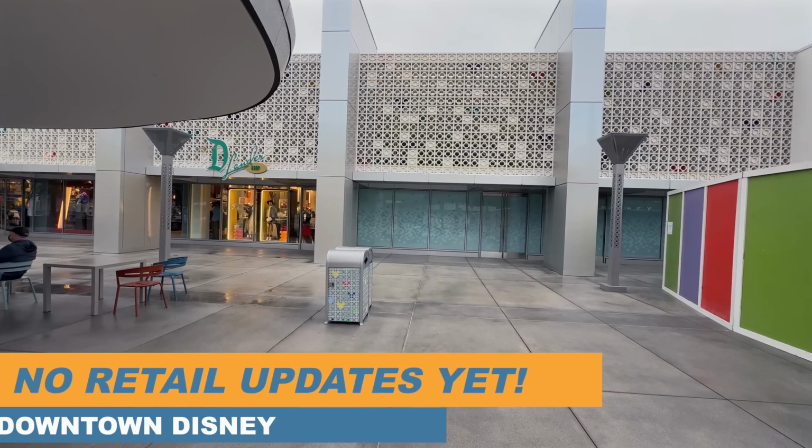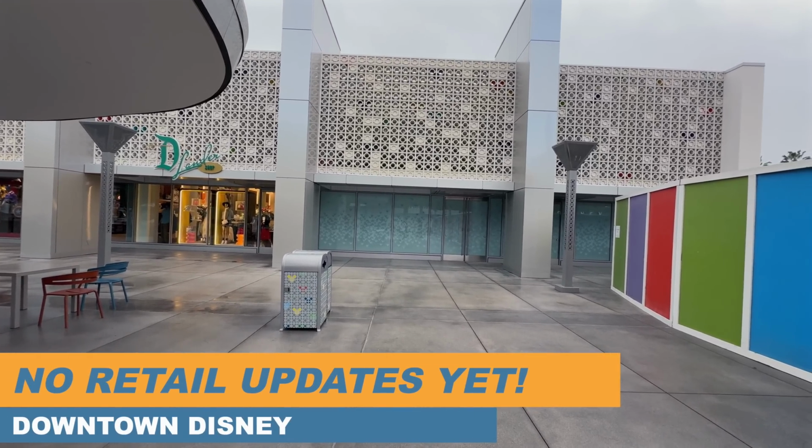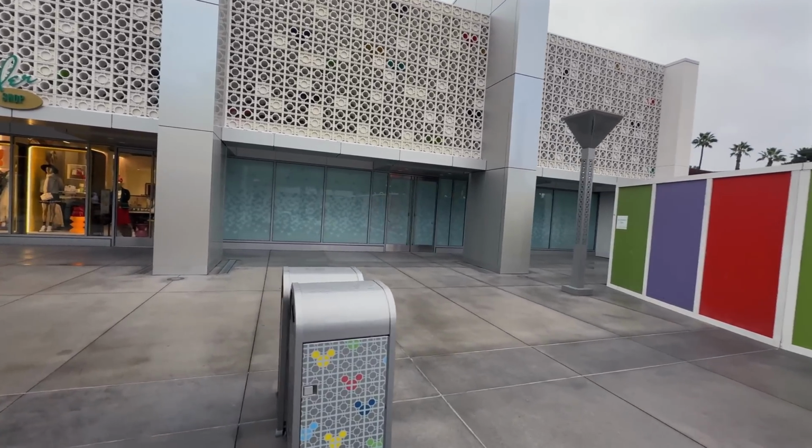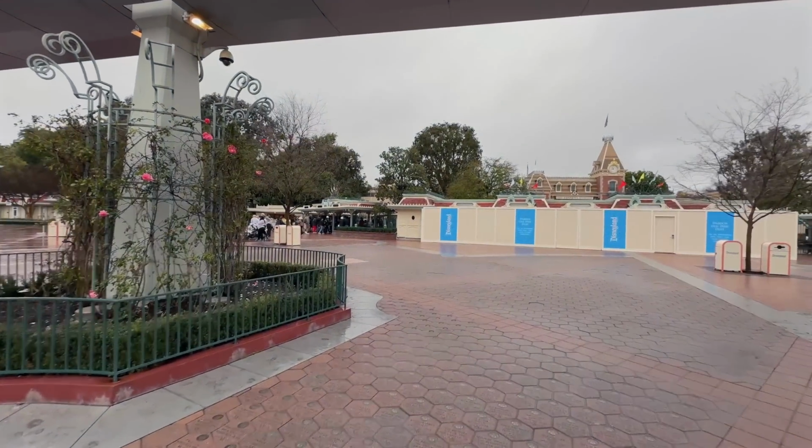And then lastly, no news yet on the third retail location here. We only have a permit suggesting they're going to start doing the build out, but that's going to take a little while, I think. Let's go to the main entrance next.